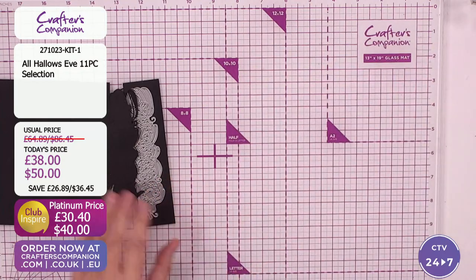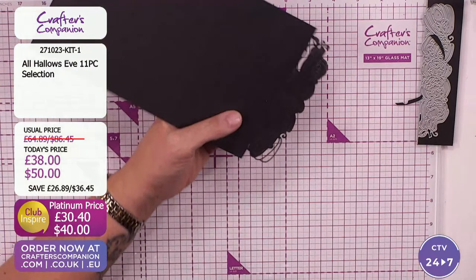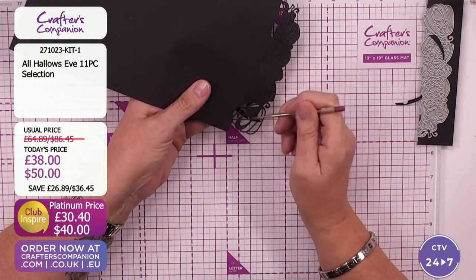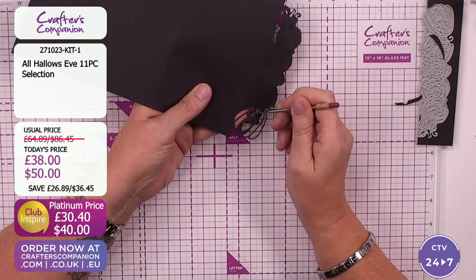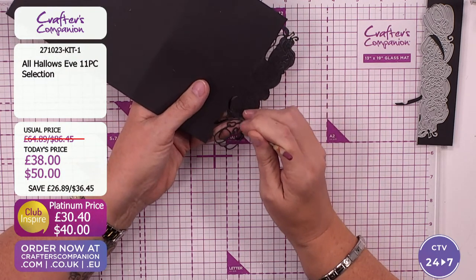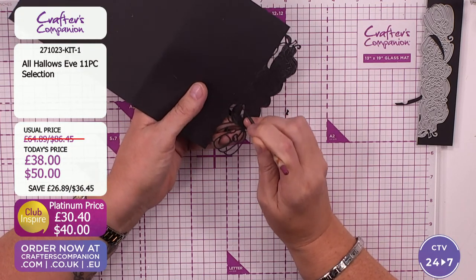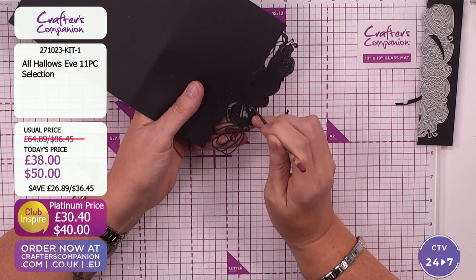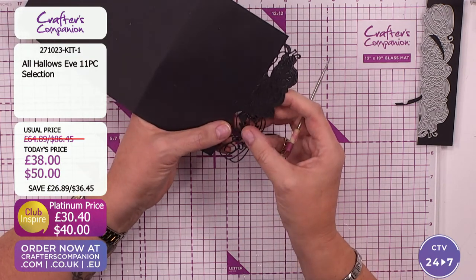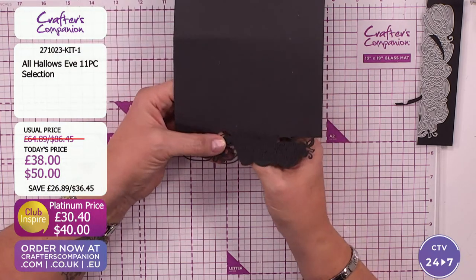Right, so let's have a little look then. You can see where the edges come away there. And then if I just run either your pokey tool, or if you've got the die brush, you can do the same with that, just to take the pieces out of there and we'll get the idea of what it's going to look like. And I just think something like this on the edge of a card just takes your cards to another level.